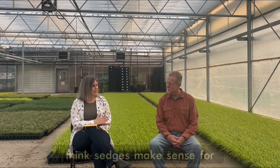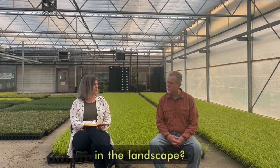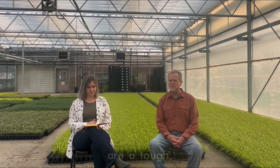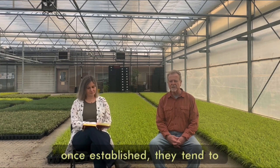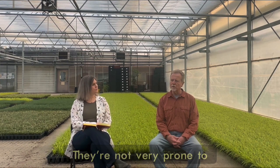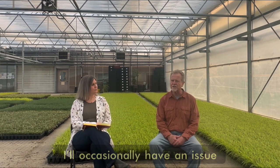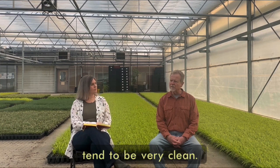Why do you think sedges make sense for a garden program, but also in the landscape? As I said before, sedges are a tough, adaptable plant. Once established, they tend not to be very fussy. They're not very prone to disease or insect problems. I'll occasionally have an issue with aphids or spider mites here in the greenhouses, but in the landscape, they tend to be very clean.